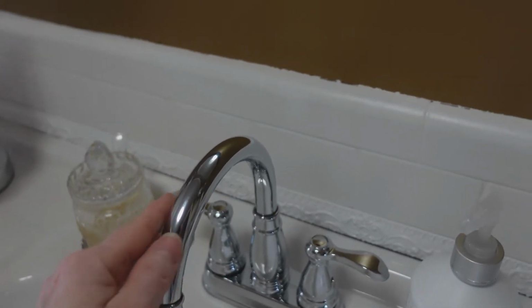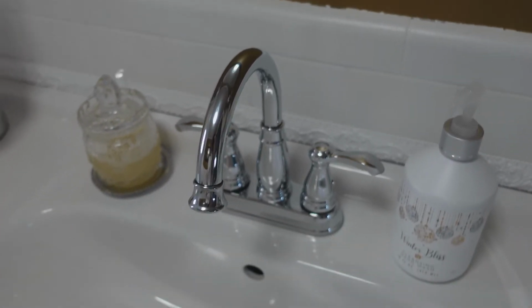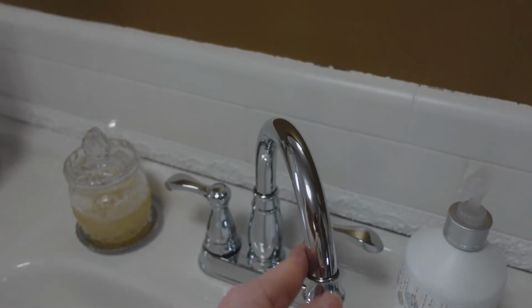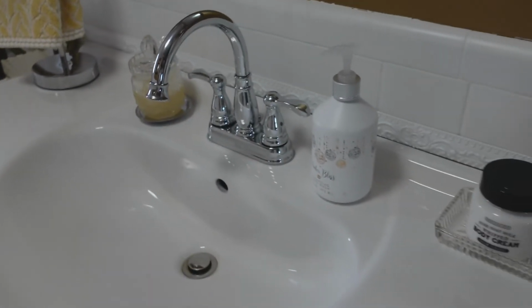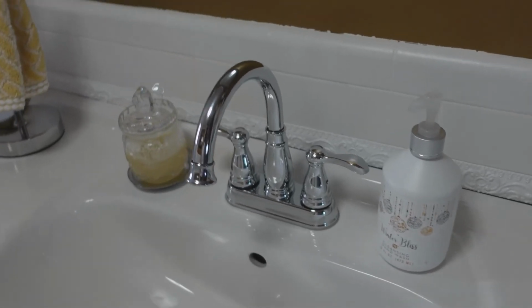And then the faucet, this is Delta, beautiful chrome vintage style faucet, and it swivels, which I love. And this came from Menards. I think it was like $85, something like that.